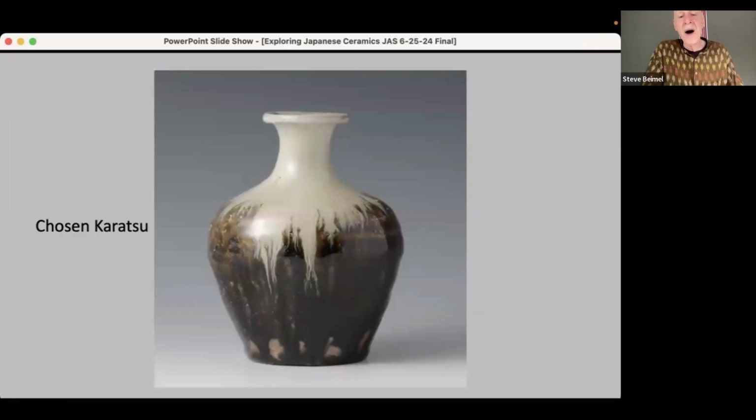Shosengaratsu would be where the body of the pot is covered with the black iron oxide, and then it's turned upside down, dipped into the white ash glaze, and then it drips down here. Originally in the folk world of Korea, this was to brighten up dark looking ceramics. It was just a very spontaneous, very quick process, and it wasn't meant to be artistic, so to speak. But there's such beauty in the spontaneity of that action, and let's say the unconscious effect of that. It's really beautiful.